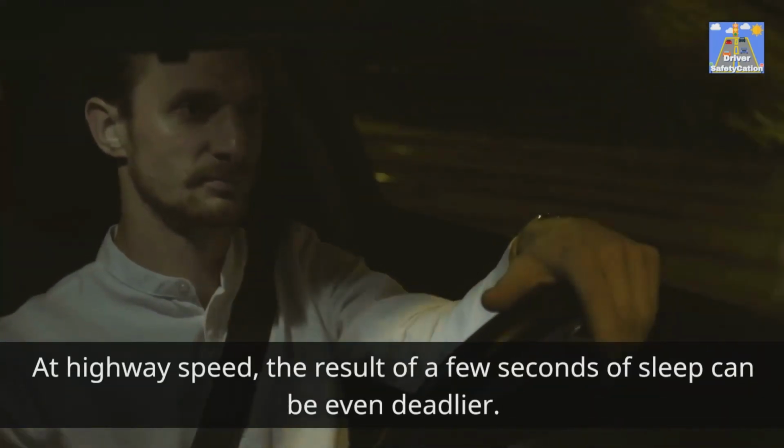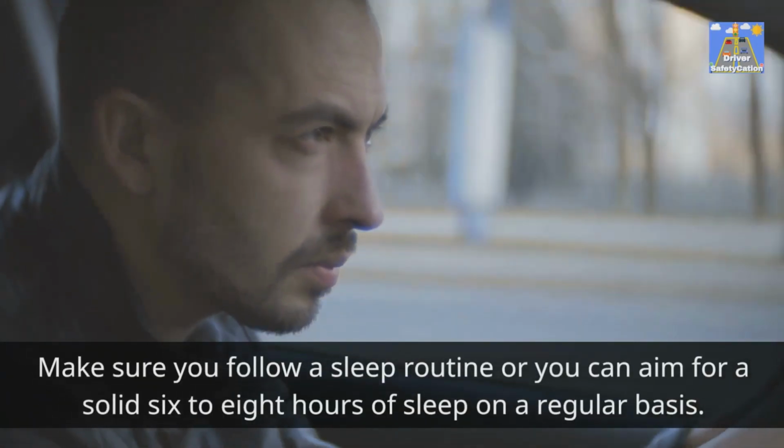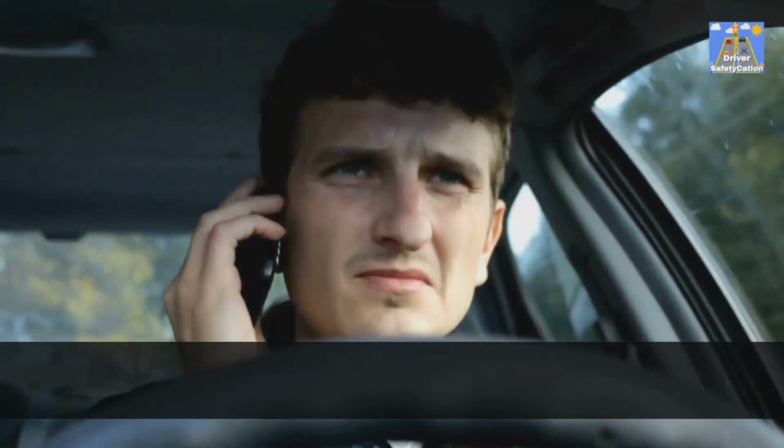At highway speed, the result of a few seconds of sleep can be even deadlier. Make sure you follow a sleep routine, or you can aim for a solid 6 to 8 hours of sleep on a regular basis. If you're driving and feel a bit groggy, don't try to fight it.